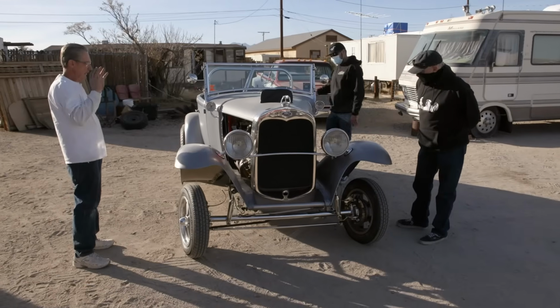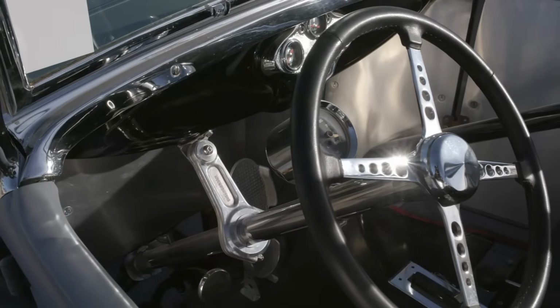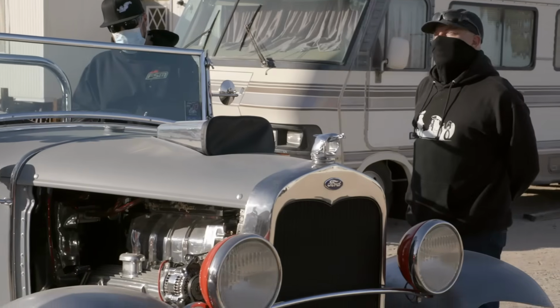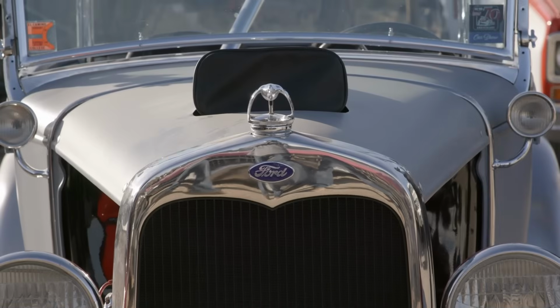This is a car that I had since I was in high school. You've had this since you were in high school? Yeah, in 1965, I started to build this car just like this. This thing is awesome. I like the roll bar. Before you guys leave, I'll start it up.